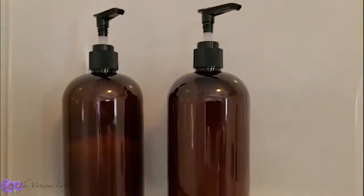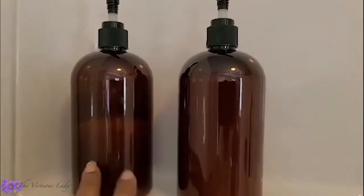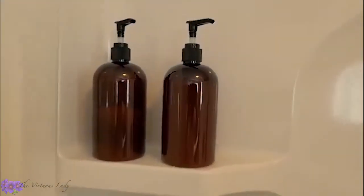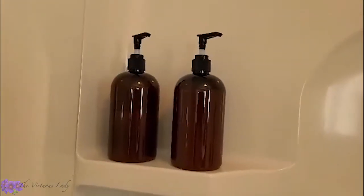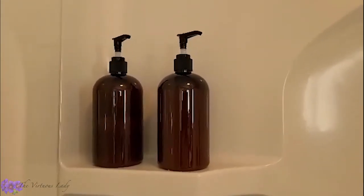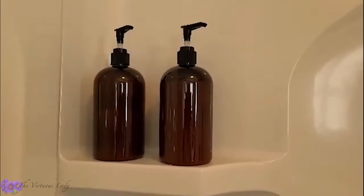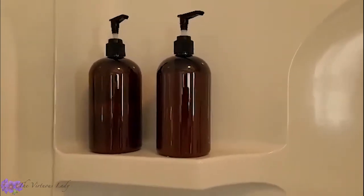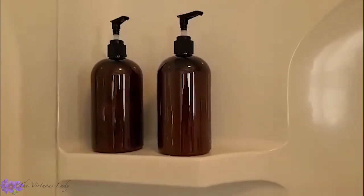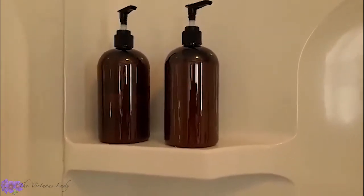Over here, this is a half bottle, so I know this is conditioner, and this is shampoo. And if I'm not mistaken, I got all three of these for $9.99. They do have glass as well. I chose to use plastic, but if you're using plastic, make sure you get the ones that are BPA free. Those are the ones that are safe. You don't have chemicals coming from the plastic into your product.